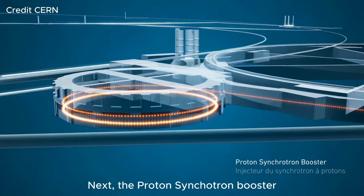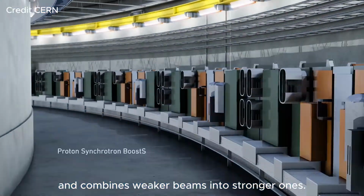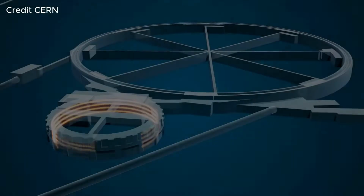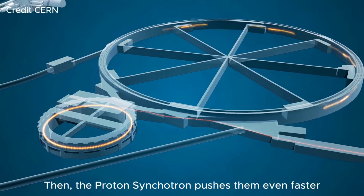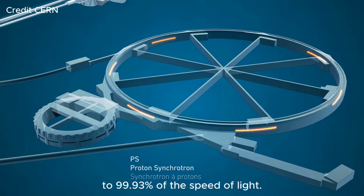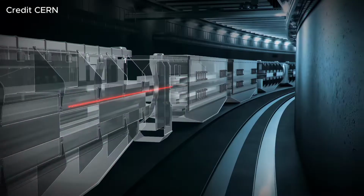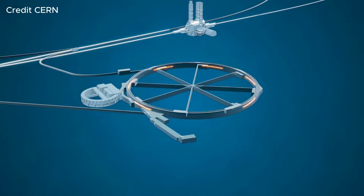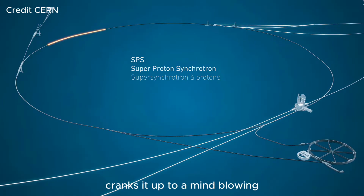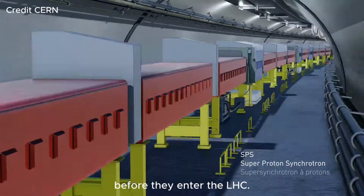Next, the Proton Synchrotron Booster boosts their energy to 93% of the speed of light and combines weaker beams into stronger ones. Then, the Proton Synchrotron pushes them even faster to 99.93% of the speed of light. Finally, the Super Proton Synchrotron cranks it up to a mind-blowing 99.99998% of the speed of light before they enter the LHC.